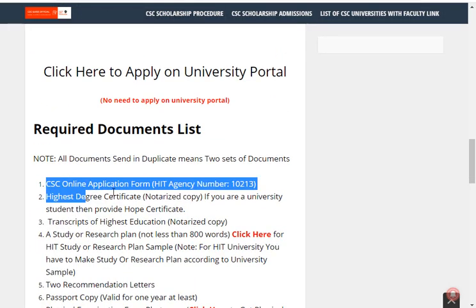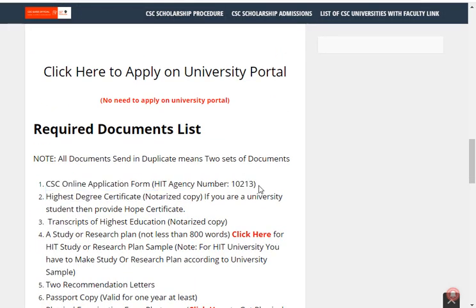So the first one is the CSC online application form. When you fill the form, they require an agency number. The agency number is a standard number of every university. 10213 is the agency number of Harbin Institute of Technology. When you fill the online form, it says agency number, put the agency number. When you put 10213, Harbin Institute of Technology automatically appears in the next column. It means your application is for Harbin Institute of Technology.